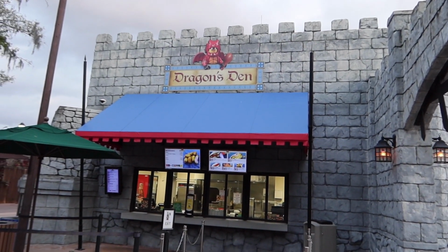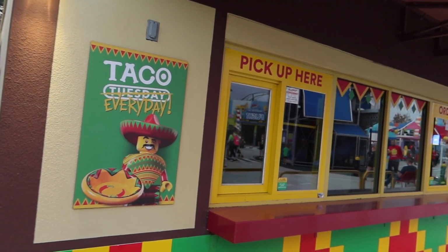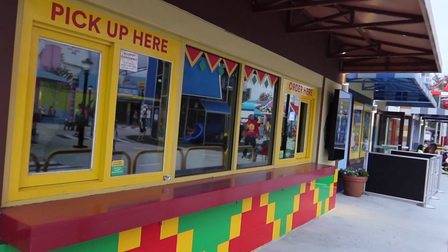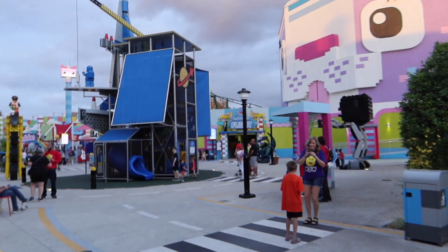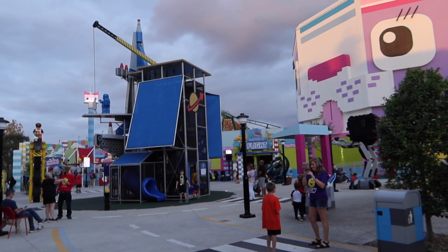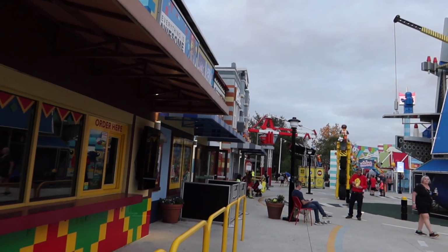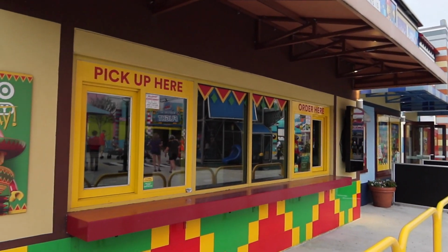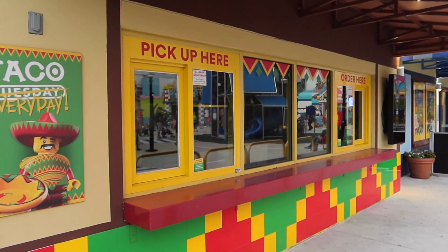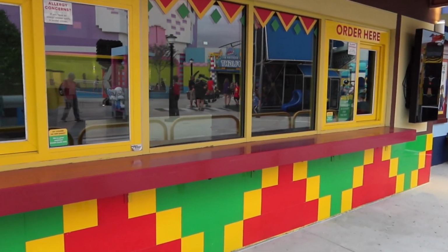It's called Dragon Den. Over here they have a place called Taco Every Day. They've taken Taco Tuesday and stretched it out. This is over here in the Lego Movie World. This restaurant is across the way from the Masters of Flight. It is right next to the Everything is Awesome store, where you can meet Emmett and his friends. But I have seen lines out pretty long here as well. Just another place to get food.